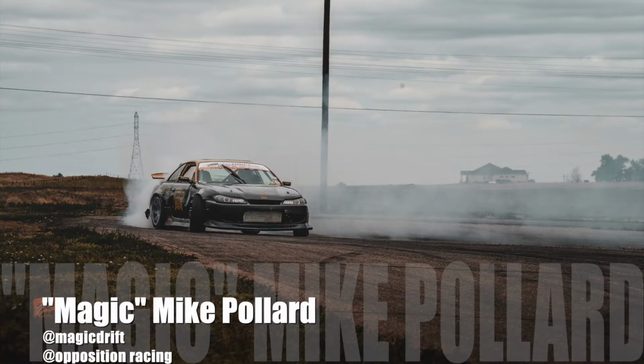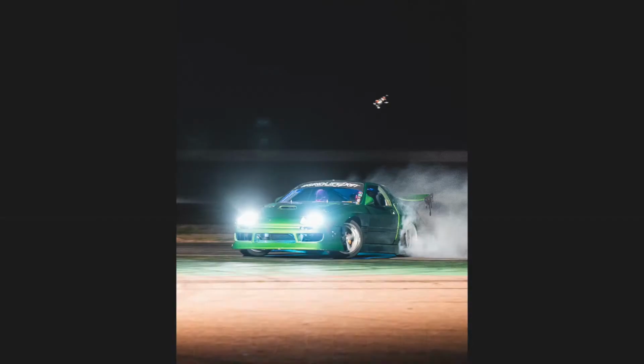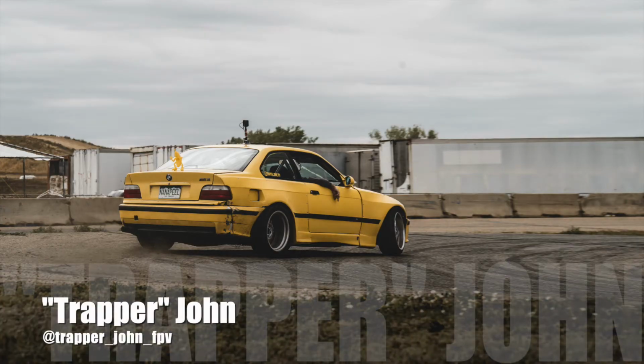Magic Mike Pollard, who is Opposition Racing. You got David Holliday from that team. You got Andy, Trapper John. It's that yellow BMW that looks so good. And then a few other guys that I have yet to meet.